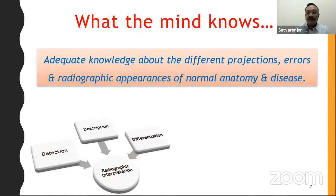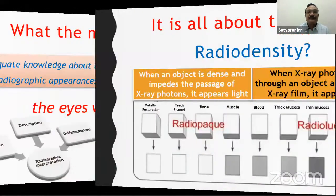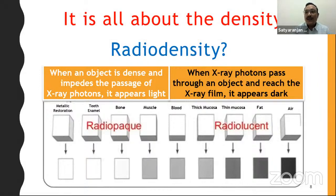So basically, what the mind knows, the eyes will see. If you are knowledgeable and you know about the different structures that are present, then it is easier for you to interpret, and you interpret correctly. So it's actually all about density. Basically the radiodensity, like some structures appear radiopaque and some structures appear radiolucent. Why is that? Because the denser structures like the teeth, metallic restorations, bone, etc., impede the passage of the X-ray photons to the film and absorb most of it. So they appear radiopaque or white on the radiograph. And those structures like soft tissues, mucosa, and of course the air spaces, will let most of the photons pass through, and that's why they appear radiolucent. So it's white and black, or even shades of gray, as Sir was referring to.